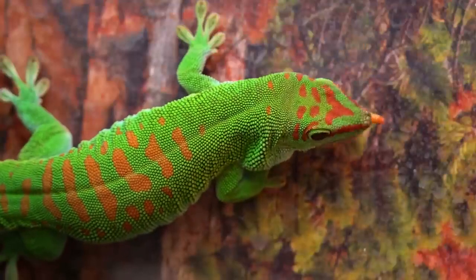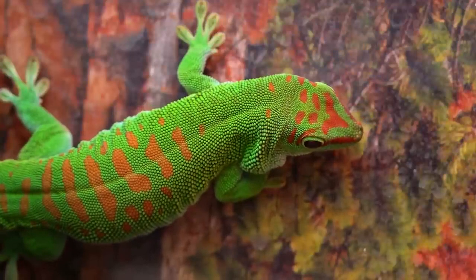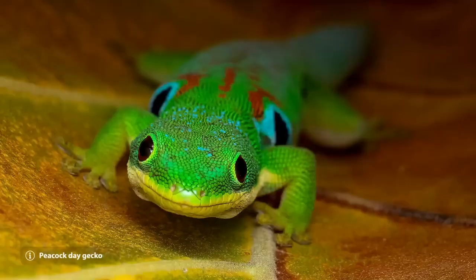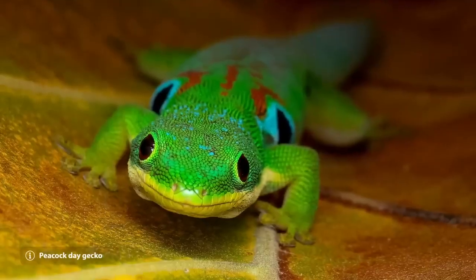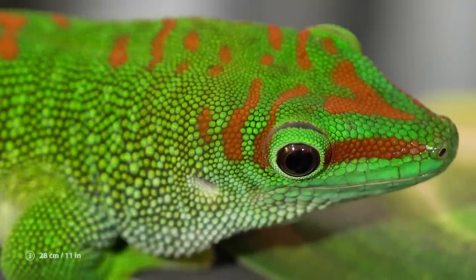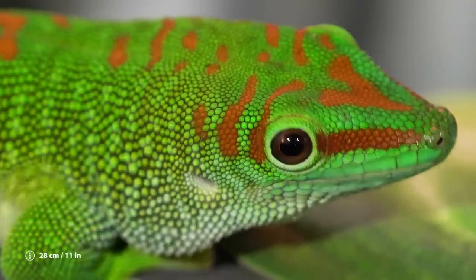Another of the country's most famous inhabitants can also be found on the northernmost tip, the giant Madagascar day gecko. There are many types of day gecko dotted throughout the country, but the giant version is only found in the north and measures up to 28 centimeters.